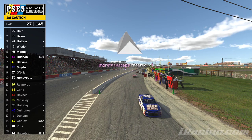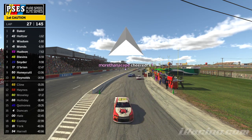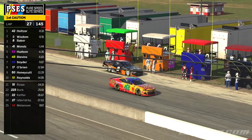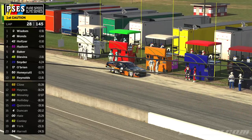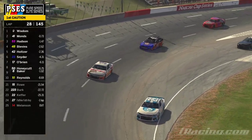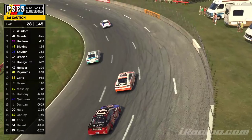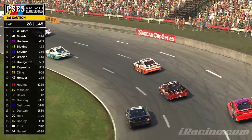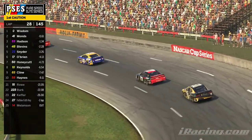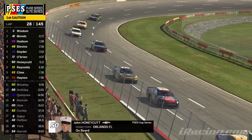They want tires, and we have a little mix-up here as far as guys coming out on track. So let's take a look. Andrew Baker. He's going. Andrew Wisdom coming in. I'm trying to take a look at all these guys. Andrew Wisdom is going to be leading us out. Justin Mons, James Hudson in third. Corey Blevins in fourth. Cole Snyder in fifth. Top 5 right here. Matt O'Brien on the outside, just looking in on the top 5, and John Honeycutt sitting at P7.